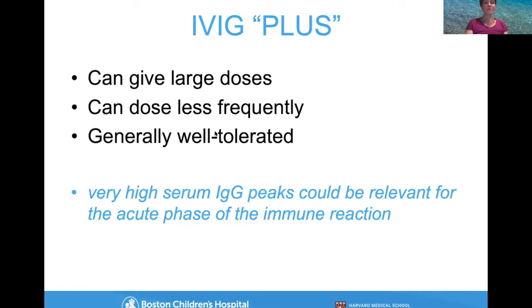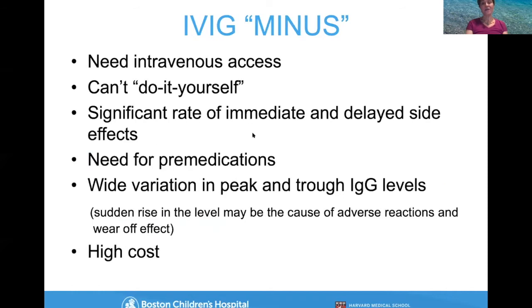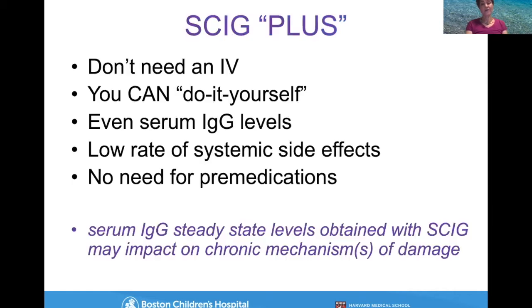So just to go over the pluses and minuses of IVIG, you can give large amounts and less frequently, which is a plus for IVIG. And maybe, as I mentioned, giving a high dose at just once may be helping some immune reactions to work better for that particular disease that we are dealing with. But you need intravenous access. You can't do it yourself, and some reactions happen. You need pre-medications with IVIG, and it is a high cost.